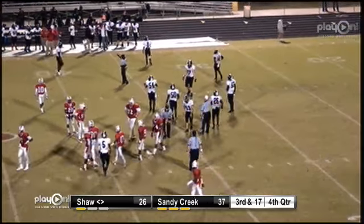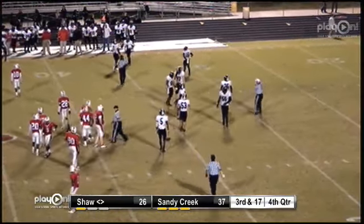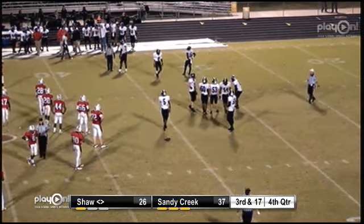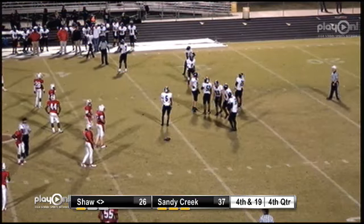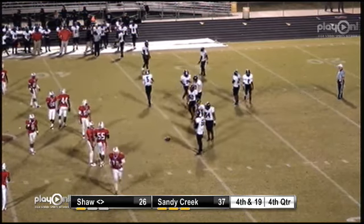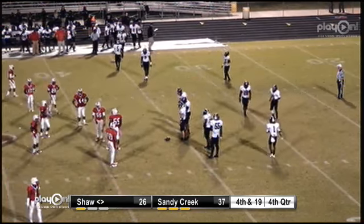Yeah, I tell you, I questioned that call at 3rd and 16, a little dump pass when you had some guys downfield. But then again, the pocket was collapsing. Not much to do, but 4th and 18 now, and this is do or die. There's a little over 5 minutes left, and this offense really has to do something here. Yeah, running out of time for sure.